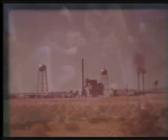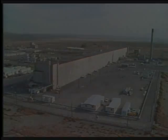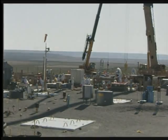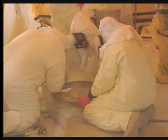Following the collapse of the Soviet Union and the end of the Cold War in the late 1980s, plutonium production at Hanford ended in 1988. Site workers are now engaged in the world's largest environmental cleanup project.